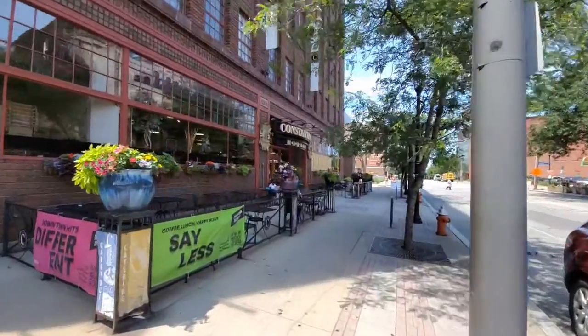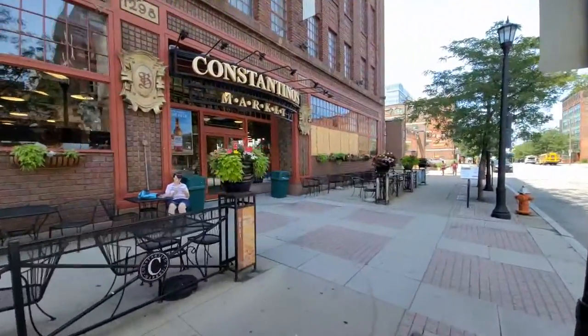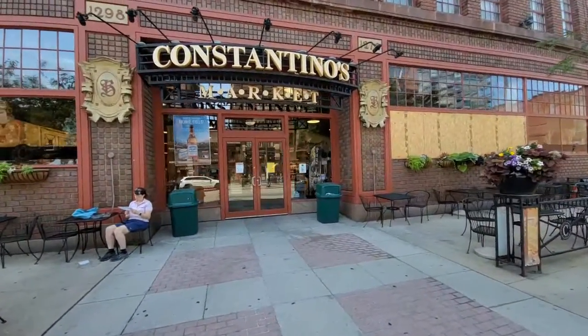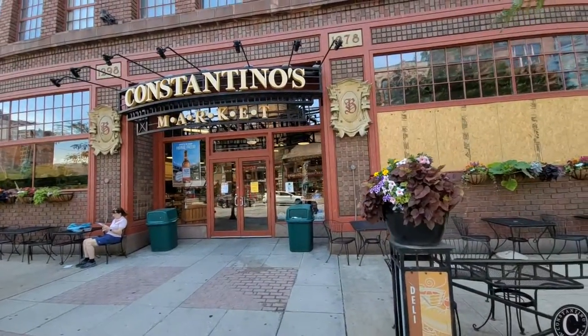Here's Constantino's Market. So I've heard of this place, and from what I've read, besides Heinen's, I think this is considered the other big grocery store area in the downtown Cleveland area. So if you haven't had a chance, come check out Constantino's Market.